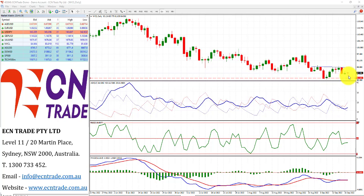Looking to the upside, if this candle is relatively bullish, then we could see a move up towards the target of 86.55.65, and that is where we need a break to reinstate the upside to 88.5 or maybe up to 91.